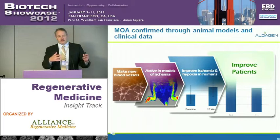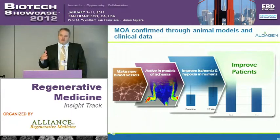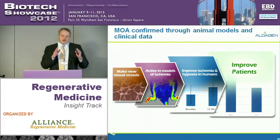So that was a connection, again, to our mechanism of action. And then the other thing we saw was that in all these patients where we had improvement in perfusion, we actually saw a clinical benefit. So we saw with critical limb ischemia an ability to reduce pain and improve patient outcome. And then in the heart failure setting, we saw an improvement of max VO2 or exercise capacity. So now we've made, I think, the connection from preclinical data through to the clinic that really validates our proposed MOA.